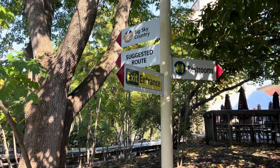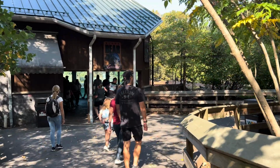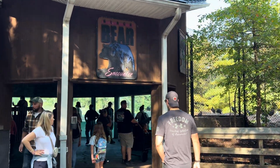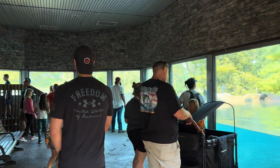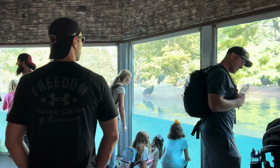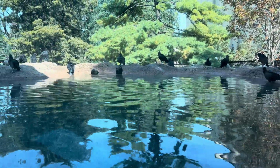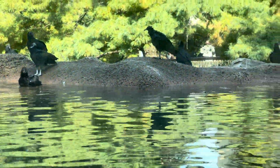And now we're headed to the next section, Big Sky Country. And right up here on the sign it says bear encounter, and there's a lot of people here where the water is, so maybe a bear's in the water, hopefully. Okay, so these are all buzzards, and they're in the same enclosure as the bear, but the bear is over on the other side. But this is cool, seeing these buzzards up close like this in the water. That's really neat.